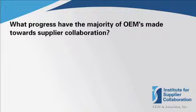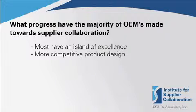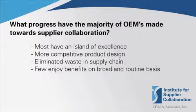Most OEMs have an island of excellence that they can showcase where they've actually collaborated with a key supplier and have generated some really great results. Either they've done it through a more competitive product design, or eliminating waste in the supply chain, or even some business joint venture. But very, very few enjoy the benefits of supplier collaboration on a broad and routine basis.